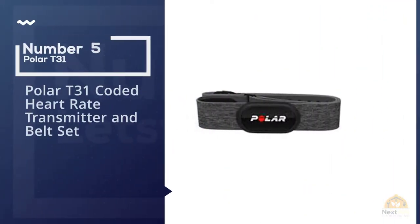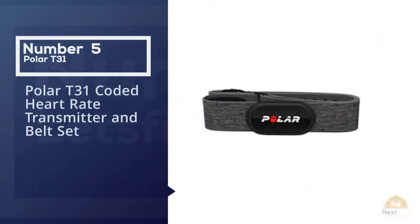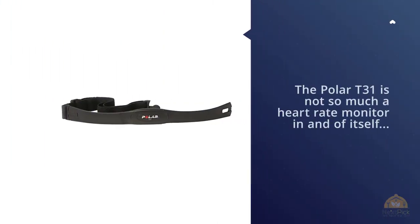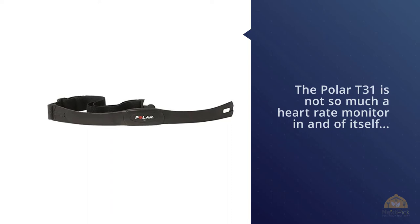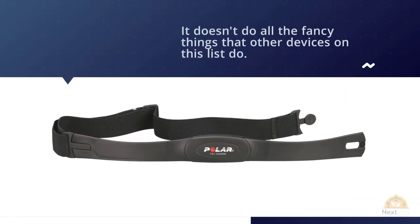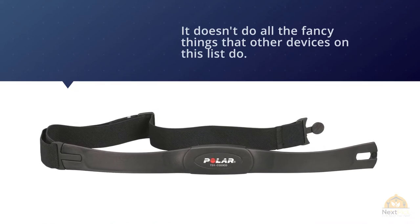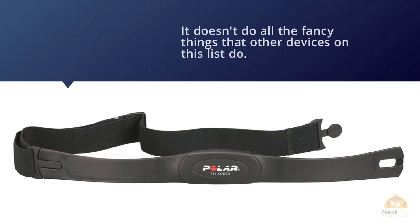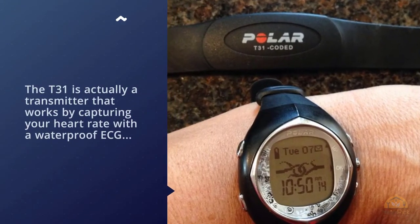Number 5. Polar T31 Coded Heart Rate Transmitter and Belt Set. The Polar T31 is not so much a heart rate monitor in and of itself, meaning it doesn't do all the fancy things that other devices on this list do. The T31 is actually a transmitter that works by capturing your heart rate with a waterproof ECG and sending it to your fitness watch. It can also connect to treadmills for indoor runs.